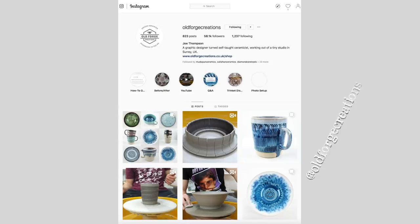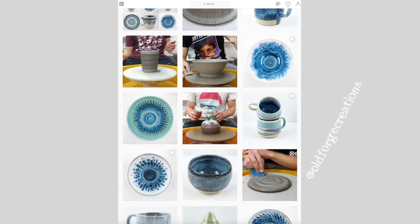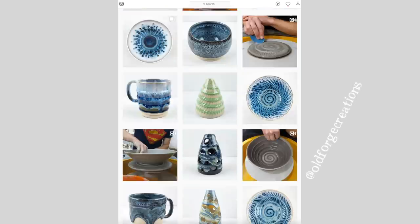Okay, next one. So, number two. Number two is Old Forge Creations, and I've been following Old Forge Creations for a while now, and he does some awesome stuff. He is especially good at showing the process. He does a lot of slip, mostly wheel stuff, a lot of really cool vibrant glazes, lots of things on the wheel that show you where the glaze is gonna go.